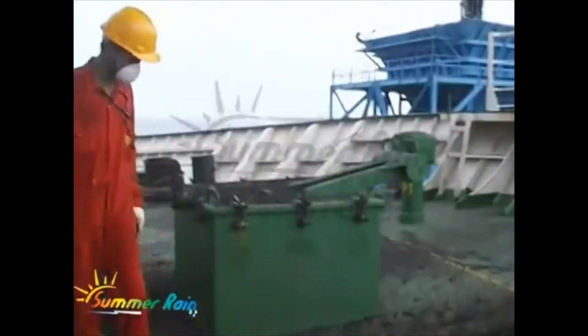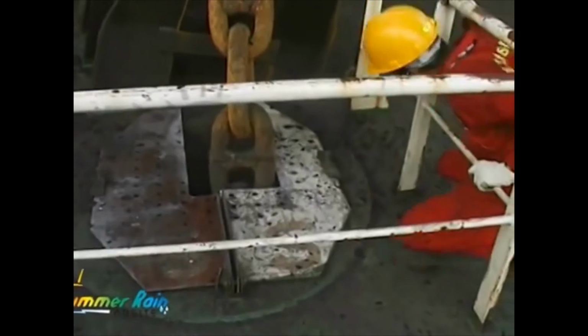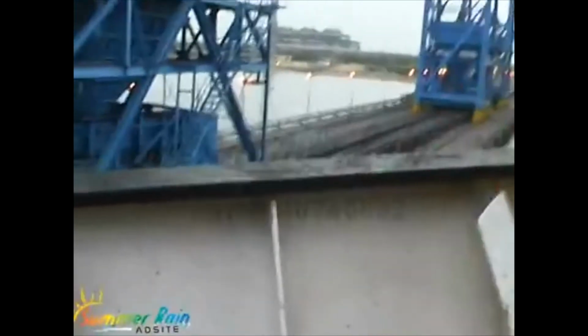Forecastle booby hatch is now being inspected. The hose pipe can be an access for man entry. Therefore, covering this pipe is important. The overside is being sighted for any small craft.